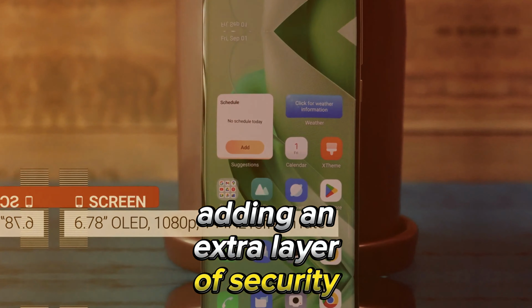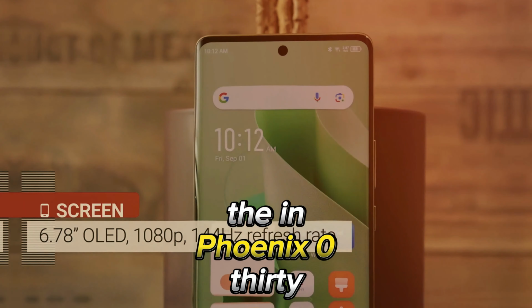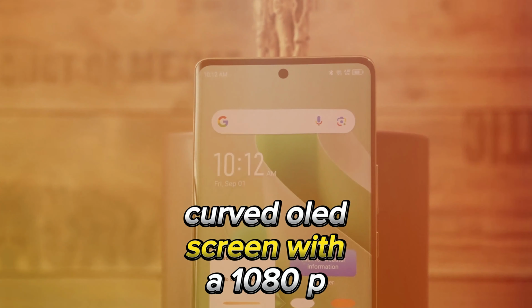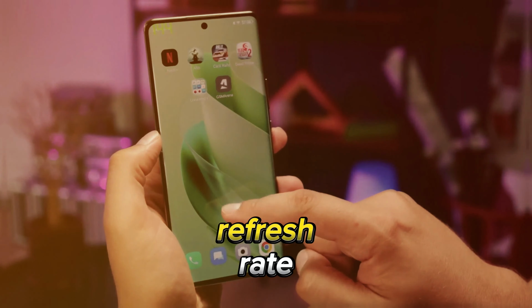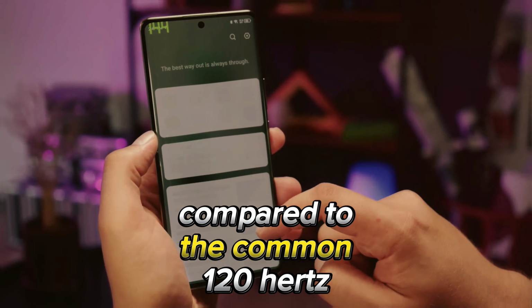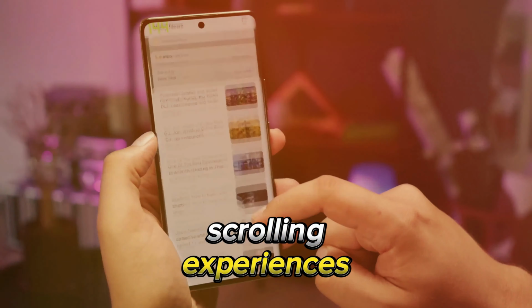Display. Now, let's talk about that stunning display. The Infinix Zero 30 sports a 6.78-inch curved OLED screen with a 1080p resolution and an impressive 144Hz refresh rate. This faster refresh rate, compared to the common 120Hz, results in smoother swiping and scrolling experiences.